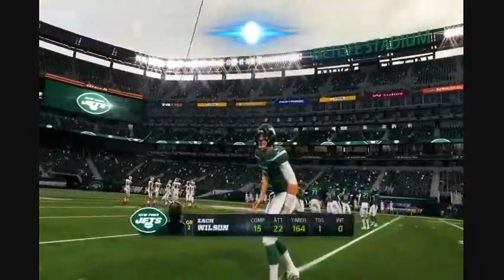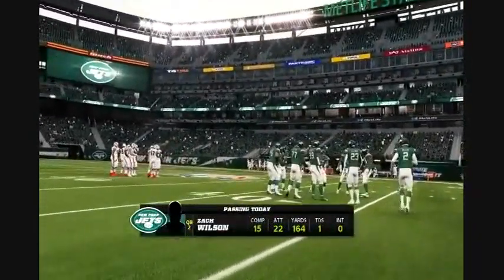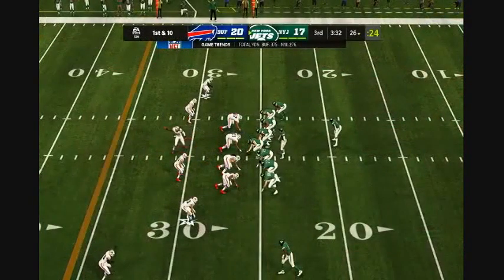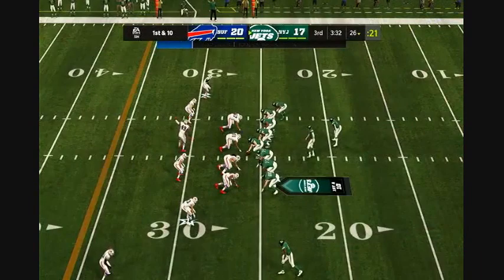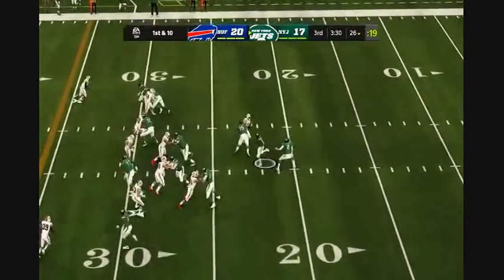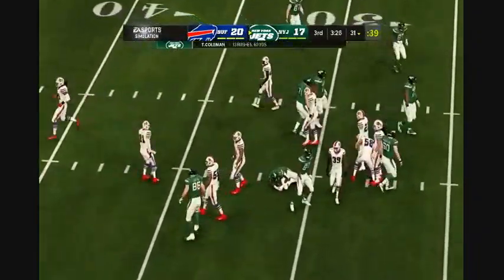Another drive coming up for New York's offense, and a tight game after punting last time. See if they can get something going on this drive. As they head to the field now, with the game this close, you got to feel there's a sense of urgency for them going on offense right now. But they have to do it without letting panic creep in and affect their play.